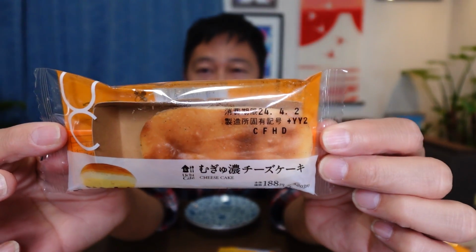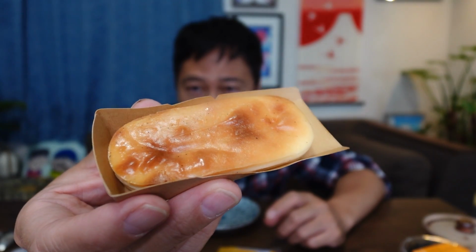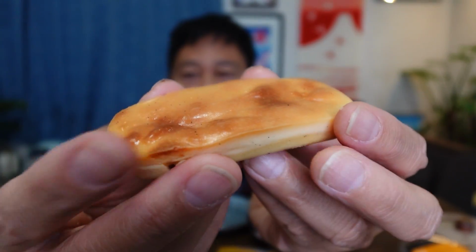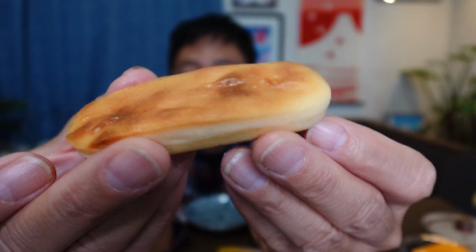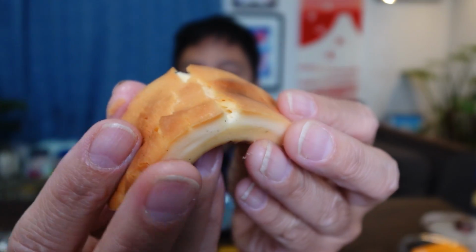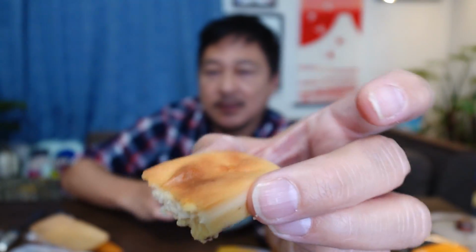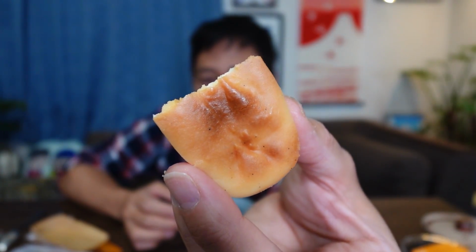Okay, this is the Mugu cheesecake. Visually, if you look at it, this one looks baked, right? You see the brown bits on the top. I'm gonna break this one in half. Oh, wait. Look at the bottom. There's something on the bottom. What is that? Okay. Oh, alrighty. Okay, let's give this one a try. Completely different from the first one.